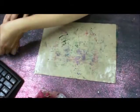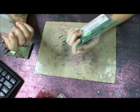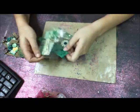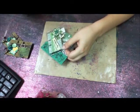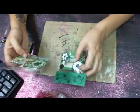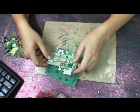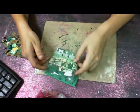I got these a while back. And even worse is I don't remember who hosts the swap. That's horrible. It's on Your Paper Pantry. You know what these are? Rolodex card swap.